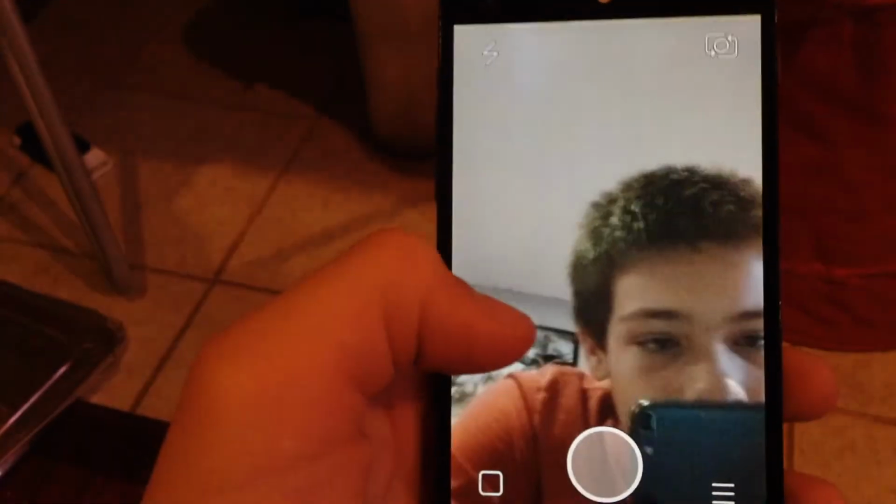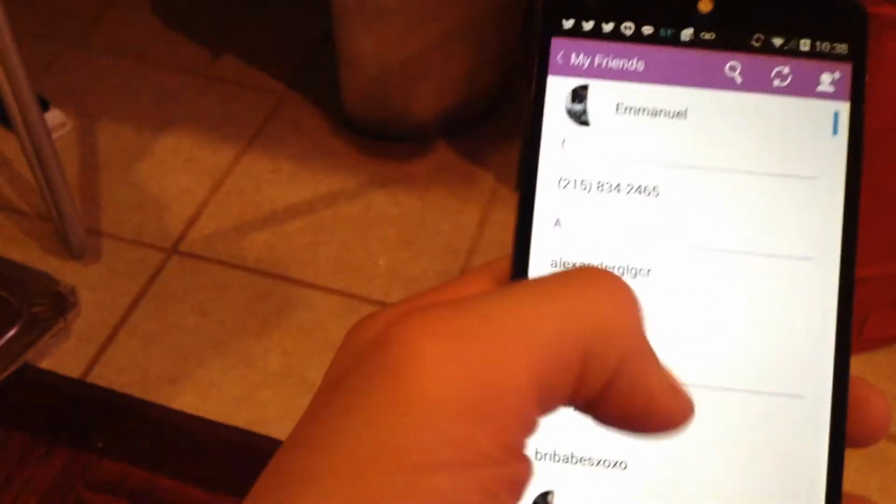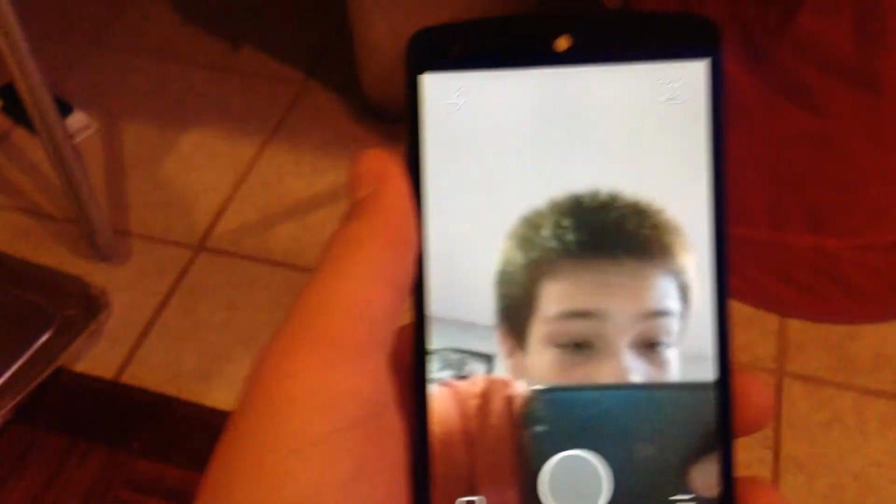So yeah, those are the few new features of Snapchat. They added chatting and texting, and you can also now do video recording. And those are just the new features of Snapchat.